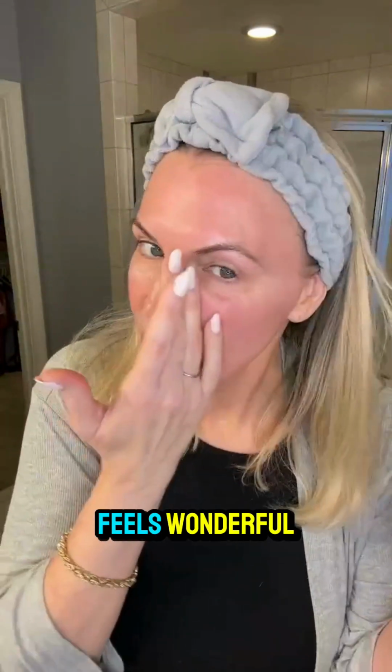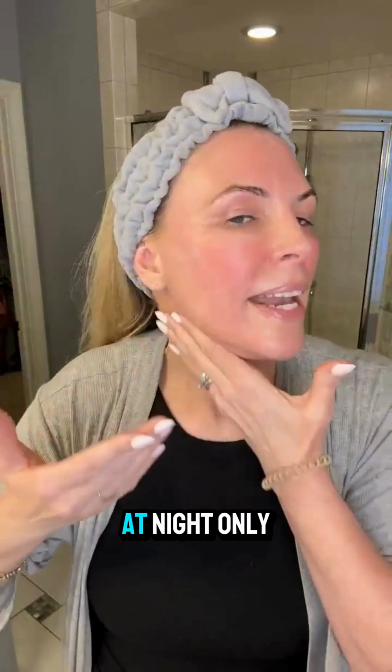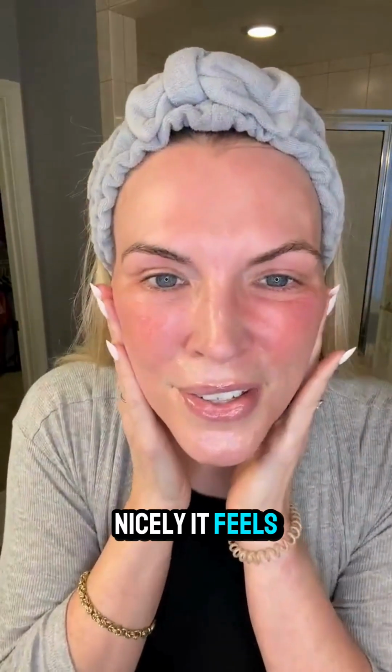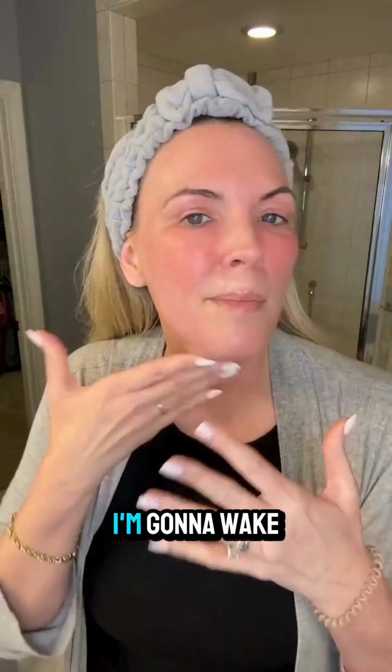It goes on nice. It feels wonderful. I'm going to get that neck. You apply the Hydrating Night Cream at night only, and I only use half a pump. And I feel like that does plenty of a good job for my skin. It spreads so nicely. It feels good. I love it. And tomorrow morning, I'm going to wake up, and when I look in the mirror, I'm going to know that I wore this tonight.